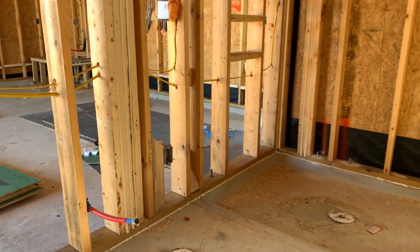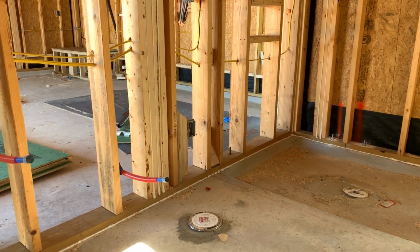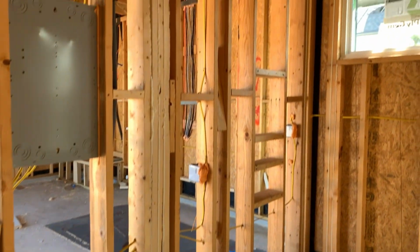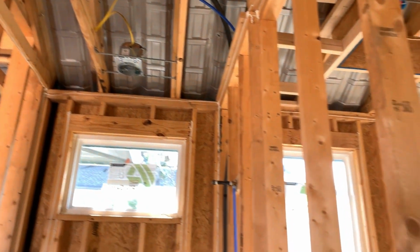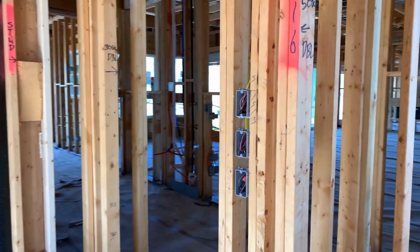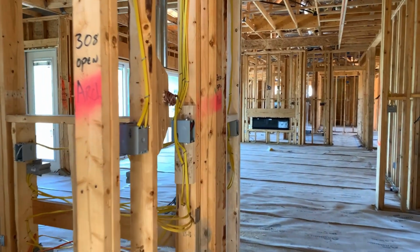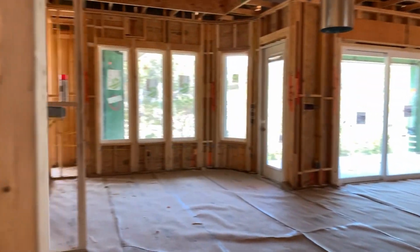Here's also a situation where you see we have an outlet next to what would be the toilet. Your community or regulations for where you live may have requirements for how far the outlet is from a wet area, because that's near the shower. So we went over all of this with the project manager.